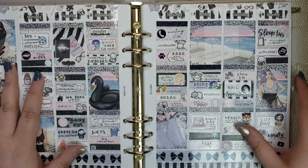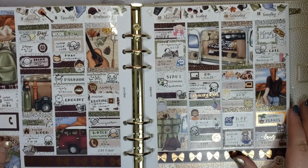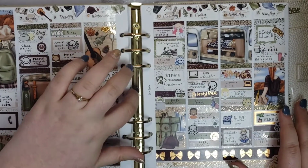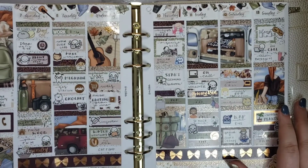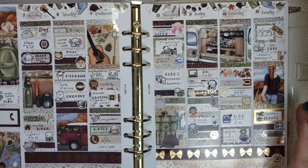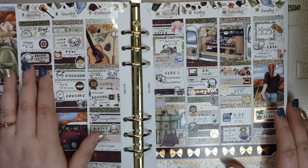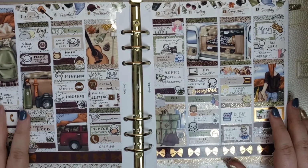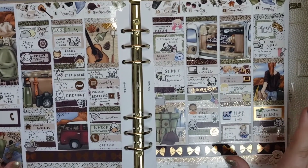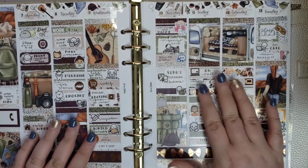Then we move into September, and this kit was a mystery. It was the August mystery from SPC, and I used the copper foil with this. And again, it's like this green, this sagey green color with this burgundy, and like this girl, and this is a whole vibe. It's stunning. Like, I adore it so much.